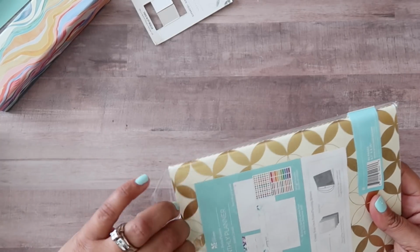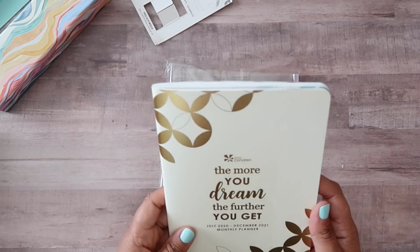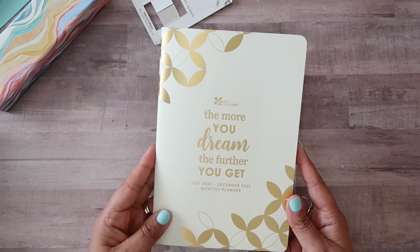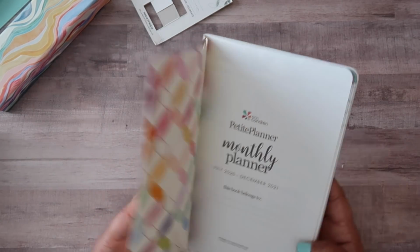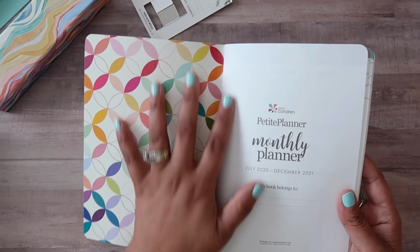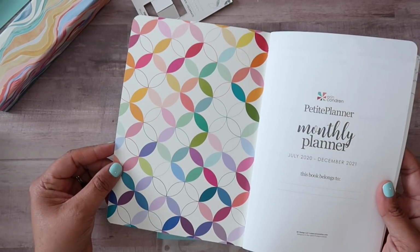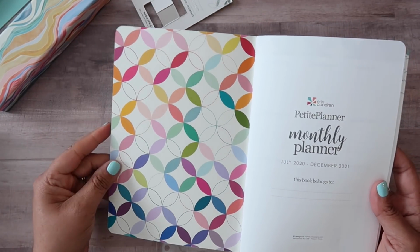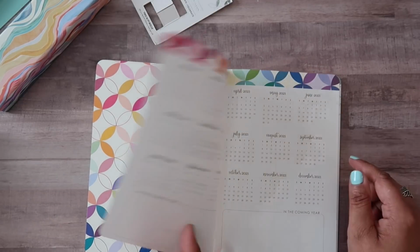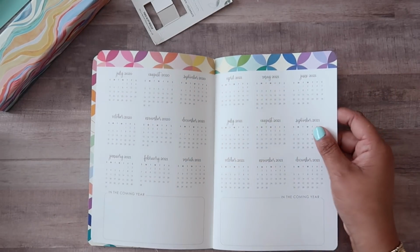They have included in my PR package this monthly Petite Planner. I was honestly a little bit shocked though that they went with a mid-century circles theme, but when you open it up, I was like, oh, that is gorgeous. I'm hoping to see more of this pattern come back. I feel like mid-century circles was an all-time favorite pattern that really needs to stick around a little bit longer, so I am glad that they're implementing it in some of their designs moving forward.